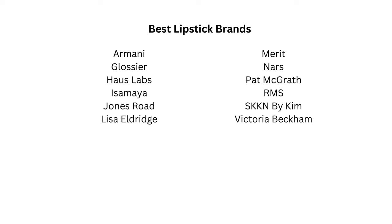So over the past couple weeks, I have spent a lot of time going back and trying out all of the lipsticks that I own and seeing which ones I really do like the most. And I have counted them up, and there were 80 total lipsticks, not counting the lip balms that I have tried. And so I picked out a dozen brands that I think have really been the best for me and that I have really enjoyed.